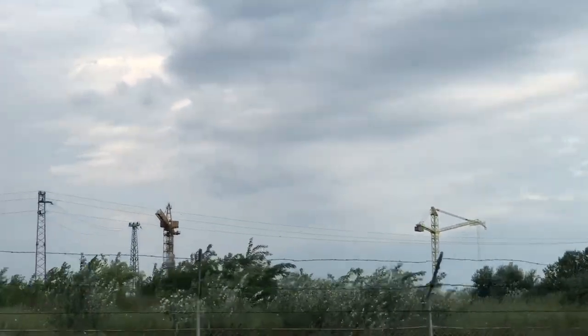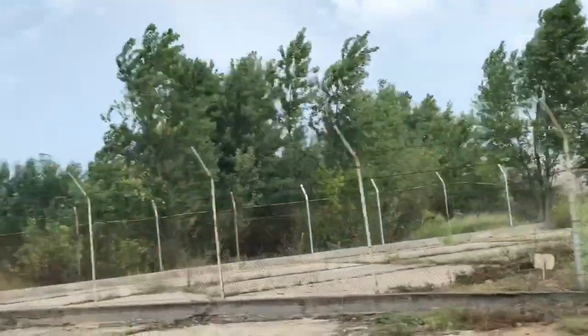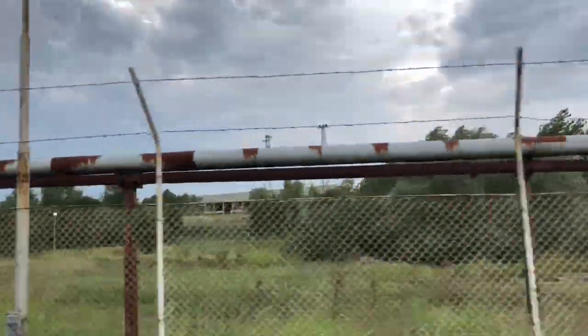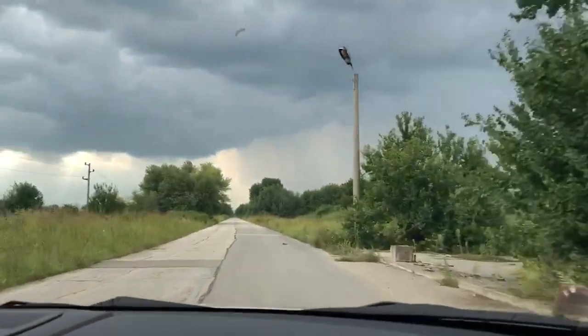But this is a somewhat built nuclear power station, and those huge cranes were used to build the reactor, which is also not completed. Still, you can see those fences, and there are signs which say don't enter, it's forbidden to take photos. I guess it's also forbidden to take videos. I'm not sure if this really matters nowadays because the project has been officially discontinued, but it's of course still kept. Like, you cannot just go there and enter.